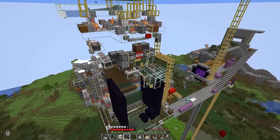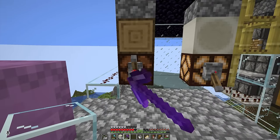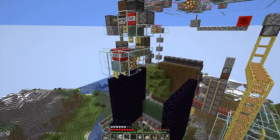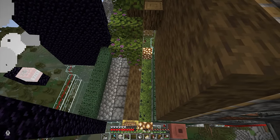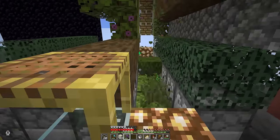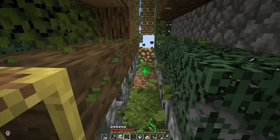And now comes the moment of truth. I'm gonna switch on the farm and hopefully everything works. Okay, there goes nothing. There is TNT dropping from on top. Oh, we grew an azalea tree there. Oh, this is looking promising. Yep. Let's observe down here. Very good. Tree grew, gets pushed up.